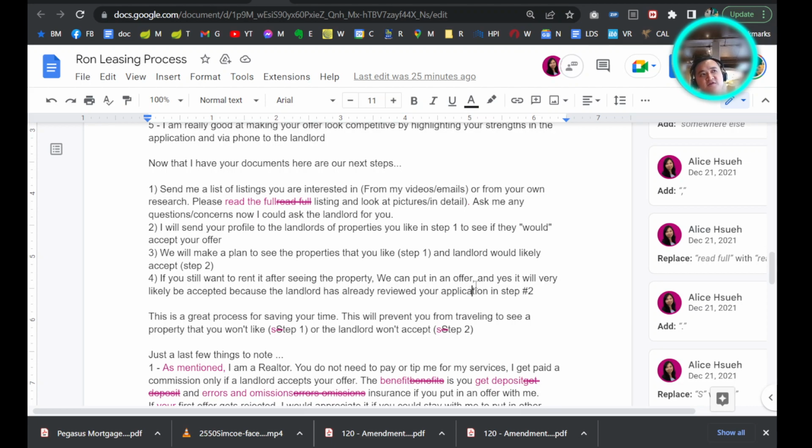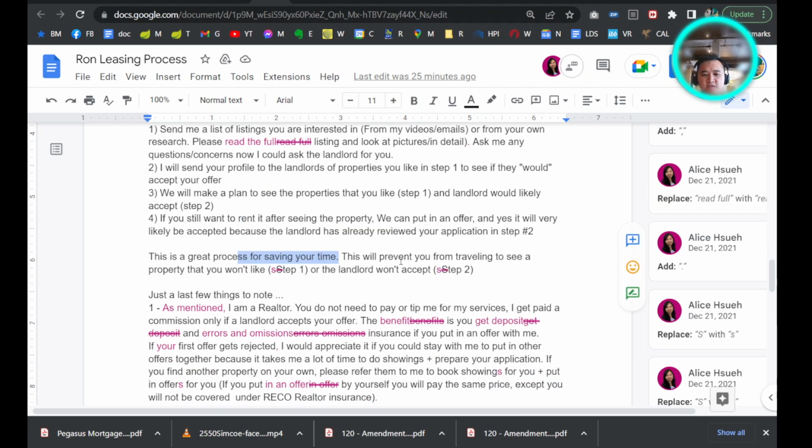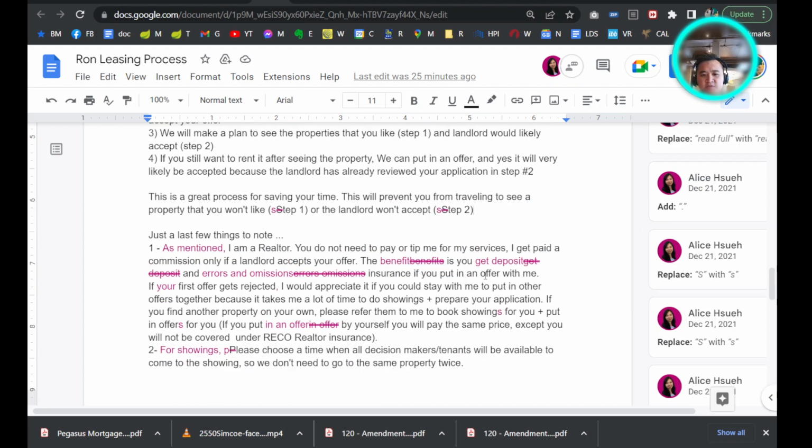Because if you put in an offer, that means you want to get accepted, right? So this is a great process for saving your time. It will prevent you from traveling to see a property that you don't like, or that the landlord won't accept.